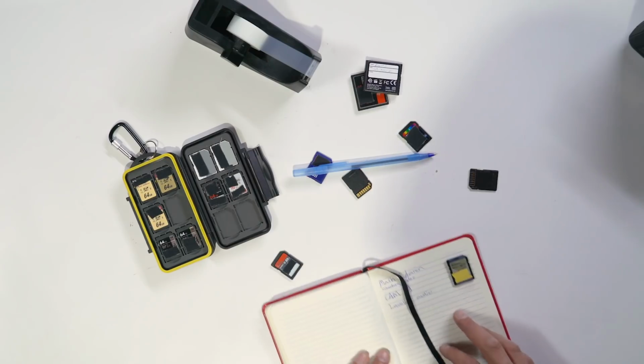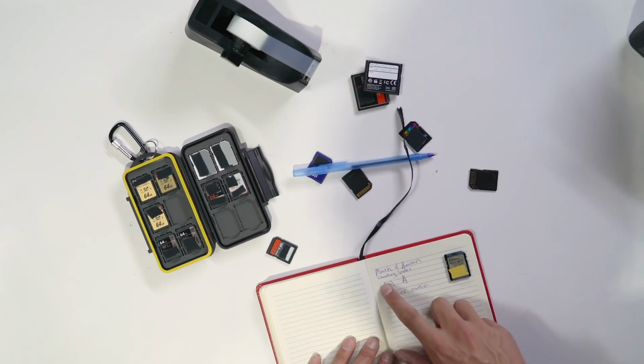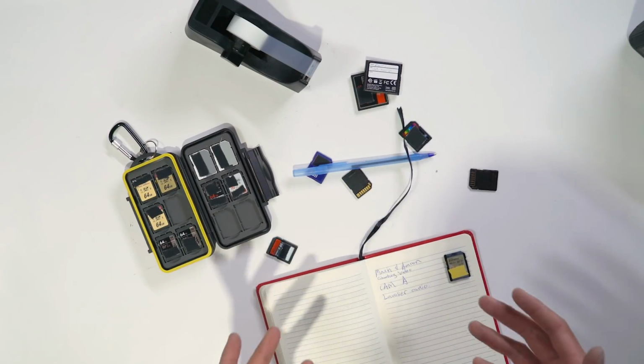Three days later when I want to edit, I just open up to the page. Oh, what's on this card? Oh, Mark and Aaron shooting. This is A camera and it has our lavalier audio on it. And now I know what to call the folder, what to name it. Now I'm super organized.